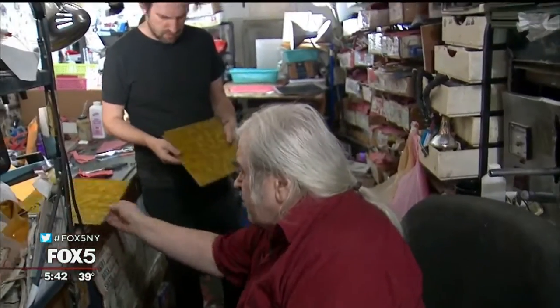But with no interest in retiring. If I retire, I'm in trouble because I would have nothing to do and I would just go crazy. Casey plans to make many more crazy stamps for many years.